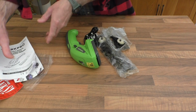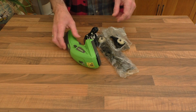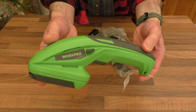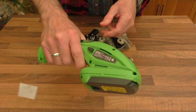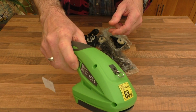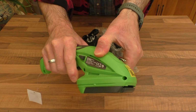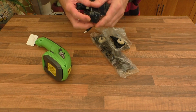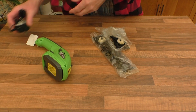Righty-ho then, and what else do we get? Let's move those off for a moment or two. Well, we get the item itself. It's quite a nice little thing. It's got a nice soft touch on the top here. Got the safety, you push the safety through and then pull the trigger. It works. We got the charger for it, so that's quite handy too.